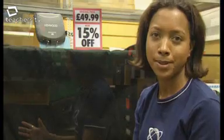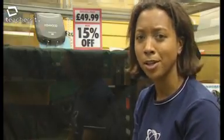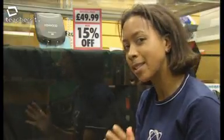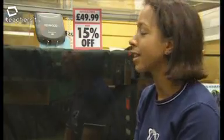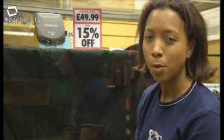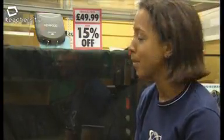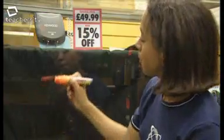To work out any percentage, you could of course use a calculator, but who carries one of those around when you're out shopping? If the numbers are simple enough, you could just estimate, like here, what's 15% off on £49.99? Well, £49.99 is very nearly £50, which is a nice easy number. And I'm going to use a simple trick.